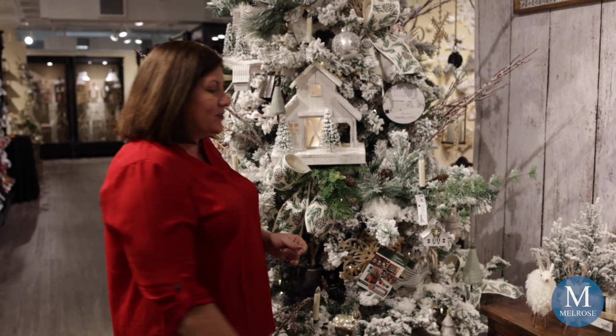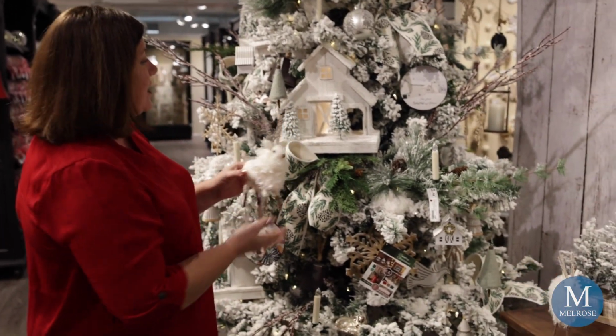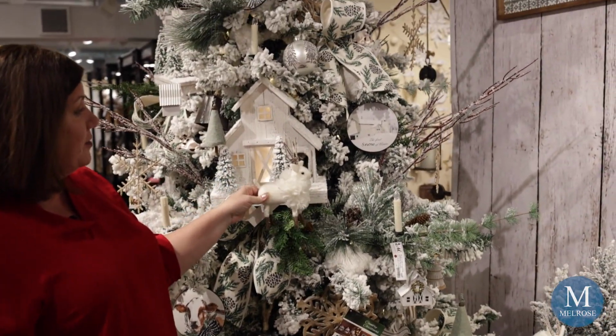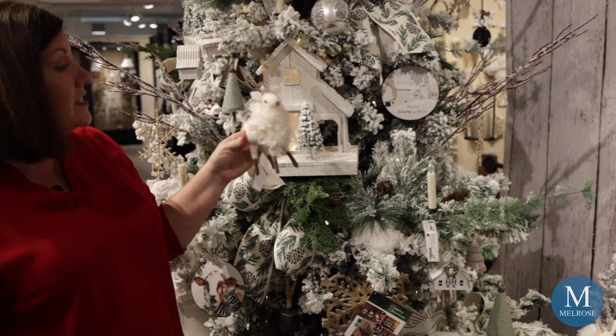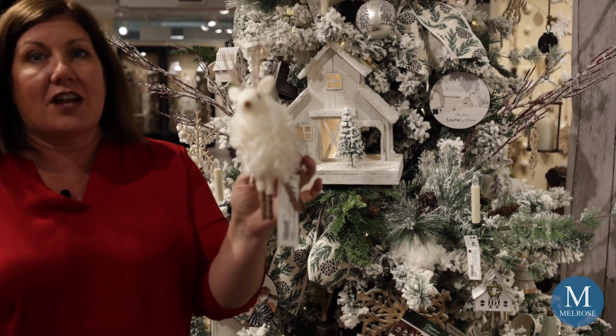I have a bonus for you here in Country Christmas. The other item that is doing very, very well is our new fuzzy little guy. He's a reindeer, and he's not in the tree. Well, he's not supposed to be. He's supposed to be sitting over on the table. But if I'm going to tell you what are the top items out of Country Christmas for your tree recipe, do not forget your reindeer.